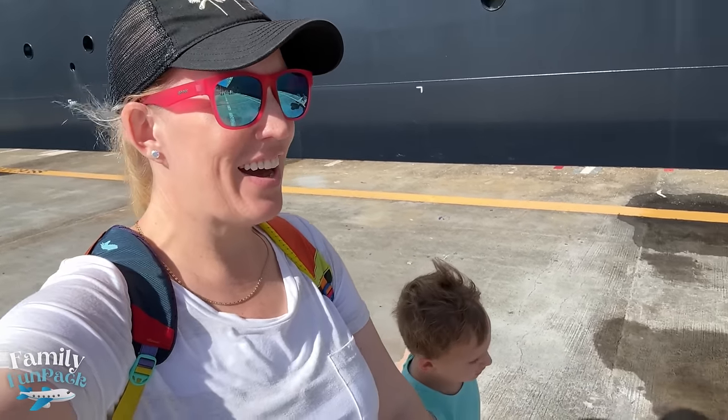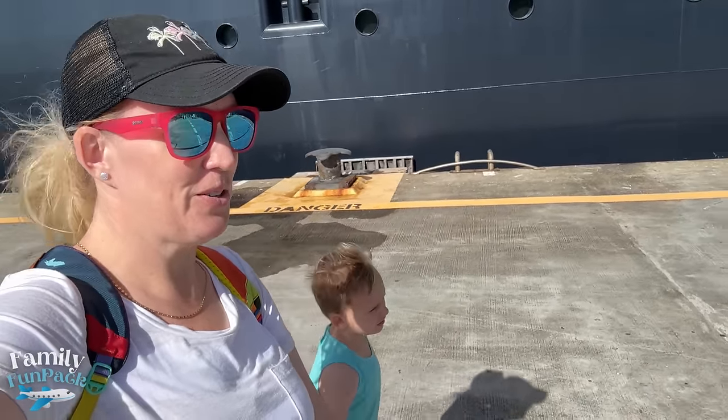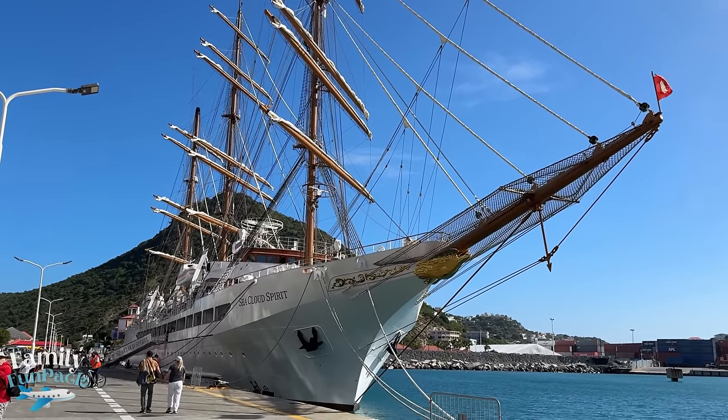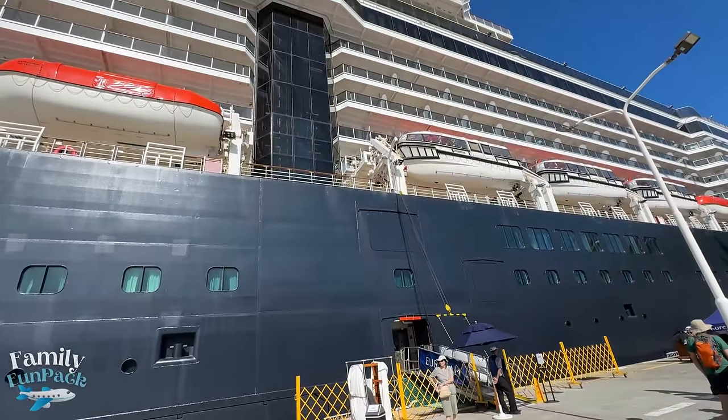Welcome to Family Fun Pack. We are on day one, first shore excursion on our cruise in the Caribbean. It's our first time here in the Caribbean. Check out this cool boat ahead of us. That looks so cool. It looks big from down here, but next to our cruise ship when we were on there, it did not look big. But that's our cruise ship.